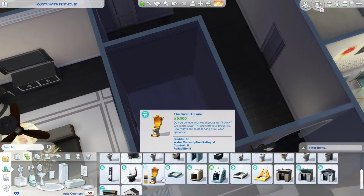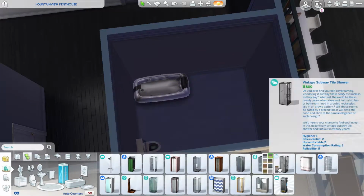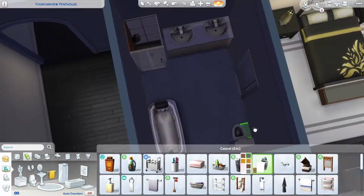Moving on to the bathroom. I didn't include screenshots of the bathroom in this video. I just thought they were pretty boring. I just kind of slapped them together in all honesty.